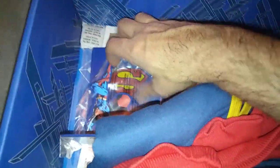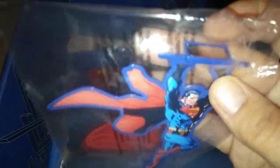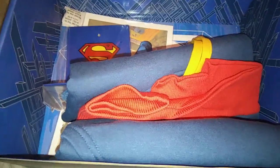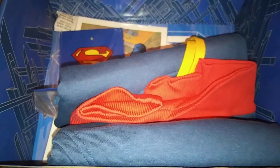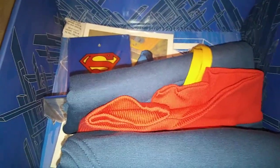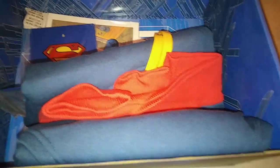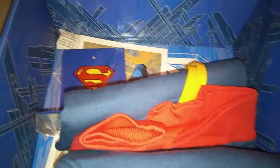All right, let's see what we got here. That's kind of heavy. What is that? This is a thing. Is that a magnet? I'm going to open this one up too. I might have to set my phone down. Can I open this one-handed? Yes, I can. I just have to pull it up to my chest. This one's a little bit bigger. The Kandor standing art thing was kind of small.